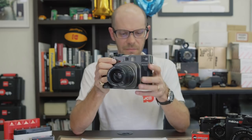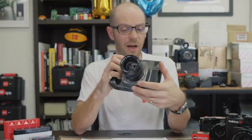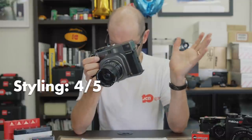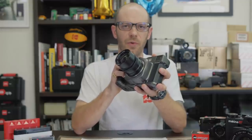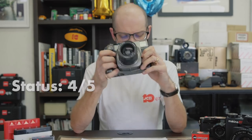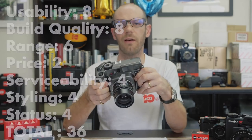On to the styling. It's certainly got a look. It's quite unique, and it has its fans. I like it. I think it's very utilitarian. I've given it 4 points. And last one, status. Amongst photographers, those in the know, if they see you carrying one of these, they think, yeah, that's pretty rad. So yeah, 4 points. Let's total this one up, and we have 36 points. A solid effort.